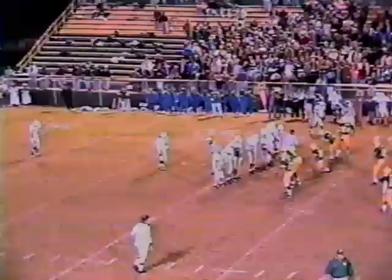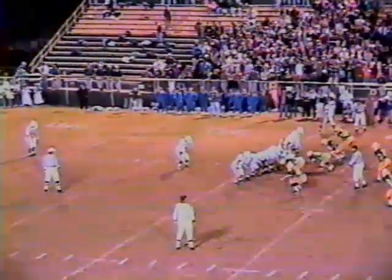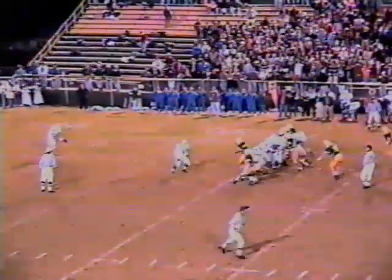Up to kick it for Lebanon is Tressler. Brooks and Carter go to return for the Green Wave. All right, Lebanon will have to kick it away. Here's the snap. Tressler got plenty of time. Beautiful kick by Tressler. Gallatin retreating.